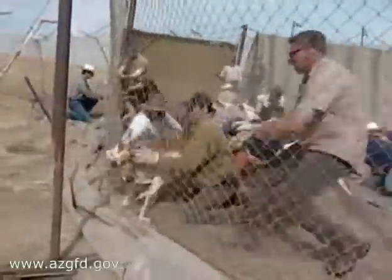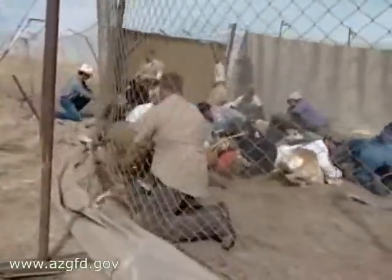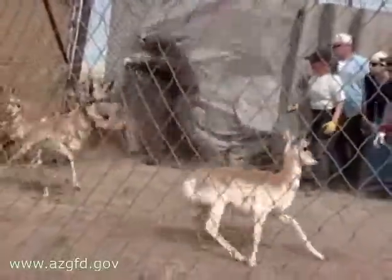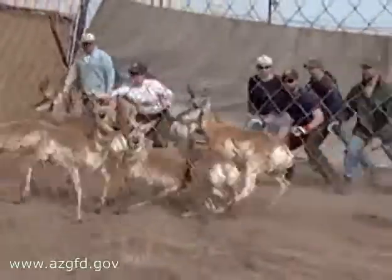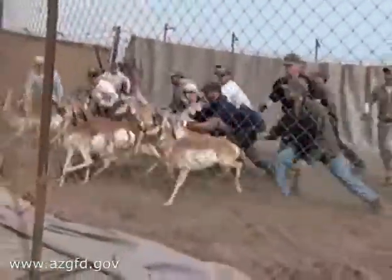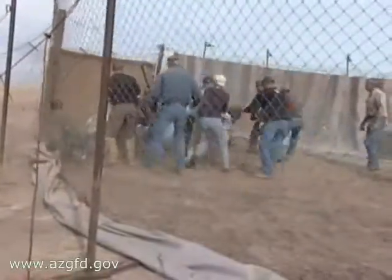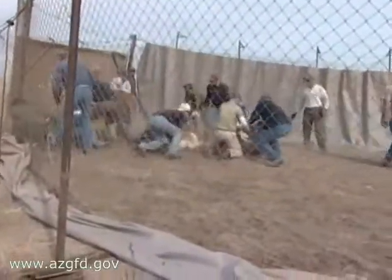Capturing a scared wild animal and wrestling it to the ground is extremely dangerous, and not for the faint of heart. When those antelope get loose in that trap, their whole goal is to try to get out of there. So they're jumping and thrashing and running around. If you have any loose items on your clothing, loose pockets, badges, or anything, they can just rip those right off. So you don't really want their legs or horns or anything else catching on you.